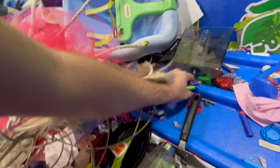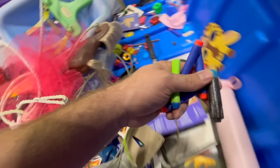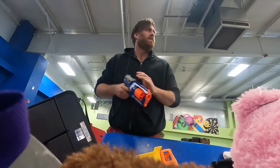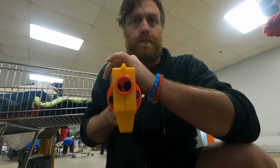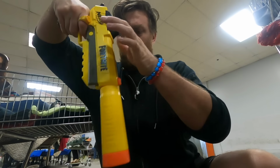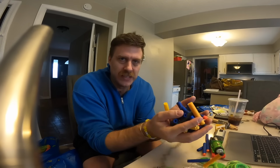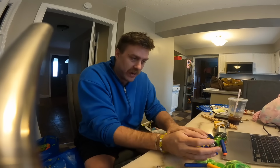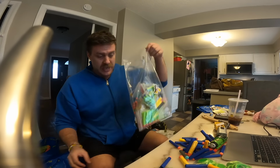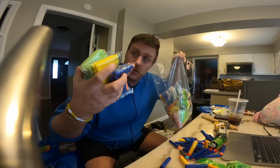All darts. I want all darts. There's a lot of darts in here. One Nerf gun. People think I'm crazy digging every single Nerf dart out of every bin that I go past. It ends up being like 100 darts every trip to the bins. And then I come home and I sort them into packets that we'll put in the store for just a couple bucks.